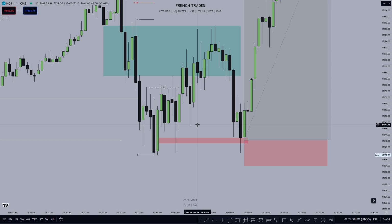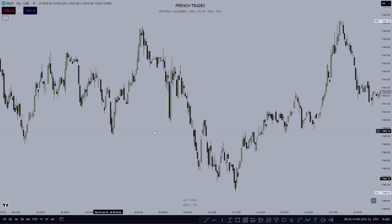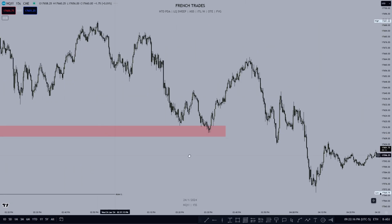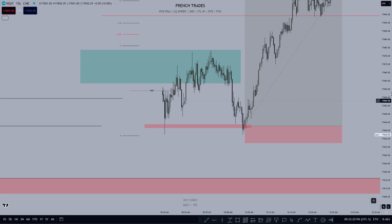It's choppy. So what I did was, okay, I went to ICT's live stream and I was like, wait a minute. I remember he used the 15 seconds for an entry. Let's go to the 15 seconds. Have to go all the way back, huh? Let's see what the 15 seconds offers. No, the second trade.